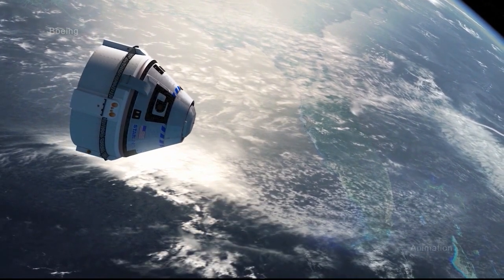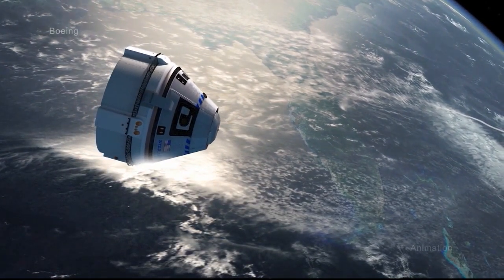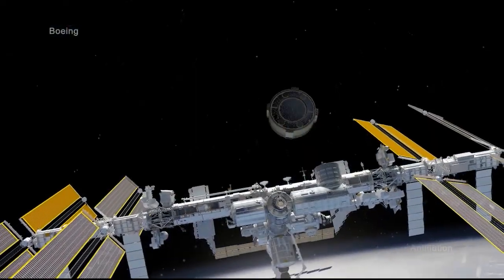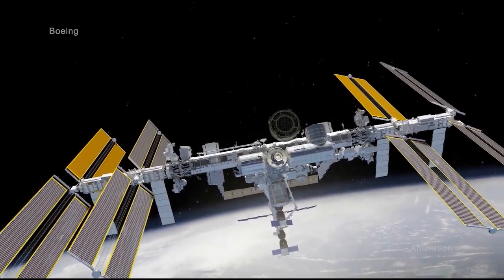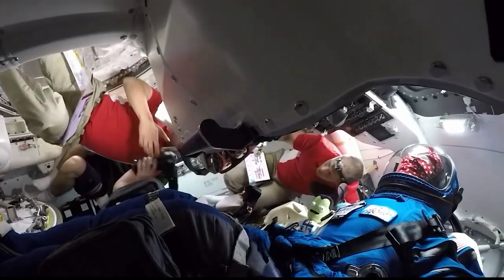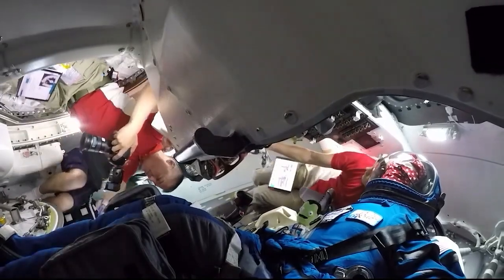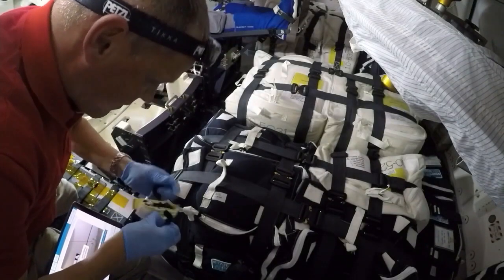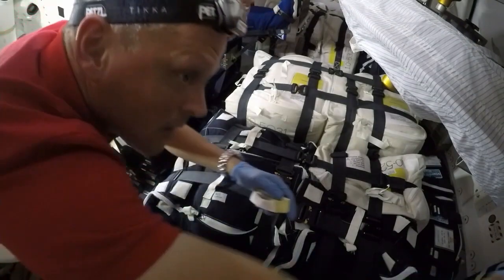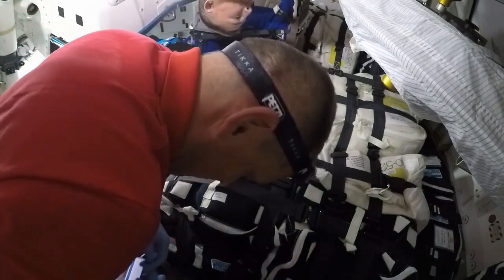OFT-2 has provided valuable data towards NASA certifying Boeing's crew transportation system for regular flights with astronauts to and from the space station. Following certification, NASA missions aboard Starliner will carry up to 4 crew members to the station, enabling the continued expansion of the crew and increasing the amount of science and research that can be performed aboard the orbiting laboratory.